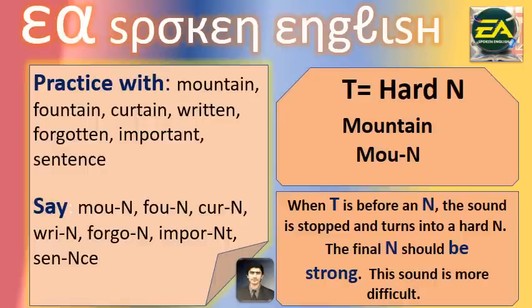So the first rule is how to make the T, how the T makes a hard stop, like in mountain to mm-ountain. What you need to do is, when a T is before an N, carefully listen: when T is before an N, the T sound is stopped and turns into a glottal stop, like in mountain, and the final N should be strong. This sound is more difficult, but if you practice, I promise you will get it.